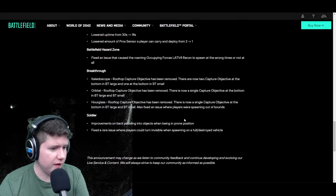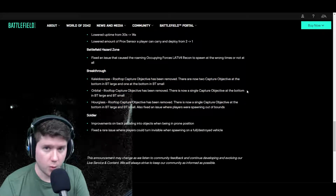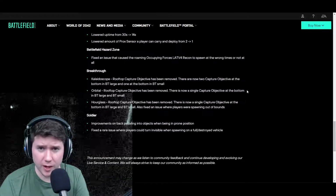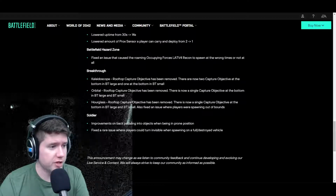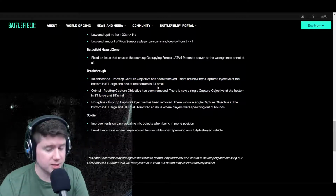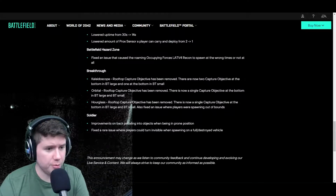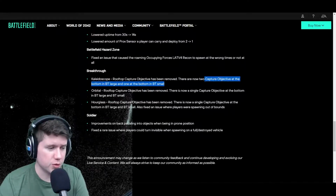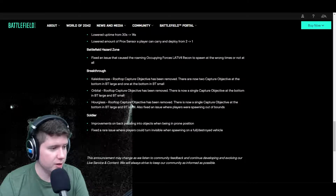And then the final big thing here is some big Breakthrough changes coming. We all know the issues with Kaleidoscope, Hourglass, and Orbital, that final capture point that's up on the roof. They are indeed removing that rooftop point from all three of those maps. That's not going to be the last sector anymore. We're moving to where it looks like, on Kaleidoscope, there's now going to be two capture objectives at the bottom in Breakthrough Large, which is what most people are going to play. Breakthrough Small is not really a thing unless you do Portal, I believe.